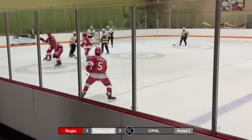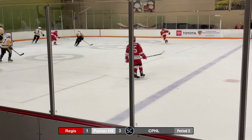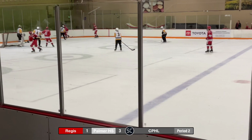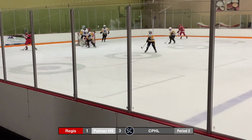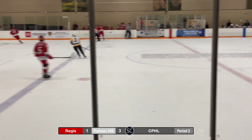Passing near side now. Drop to the point to Daly. Daly winds up, shot. Turned aside, just wide. Good rip though, keep going. Bunching up a little, we need to spread back out. Simmons down low, behind the cage, to the far side, to the point. Zegan's there, keeps it in. Good play, Z.